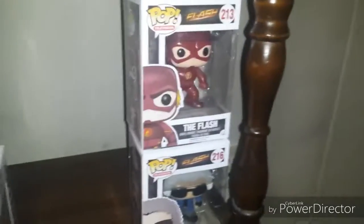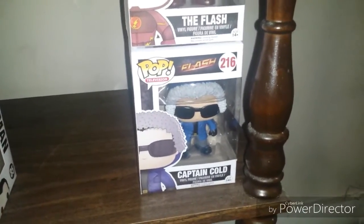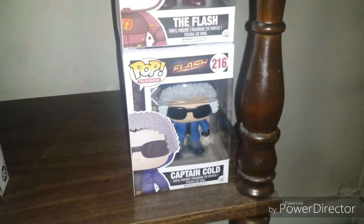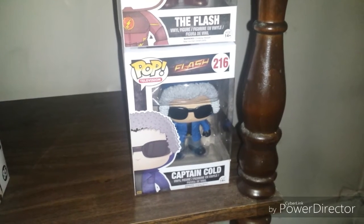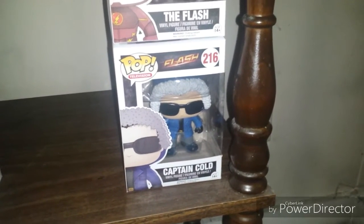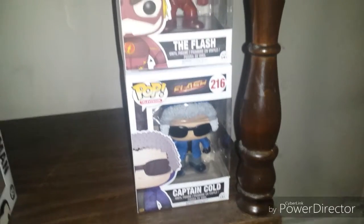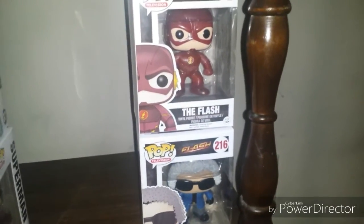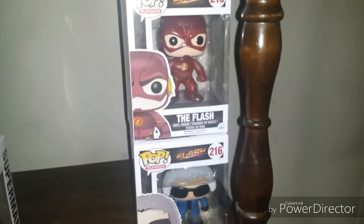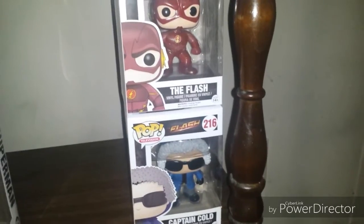Moving down here, I got Flash and Captain Cold. Honestly, I'm not the hugest Captain Cold fan. I do like him a little bit more now because of Legends of Tomorrow, and especially the most recent episode where he went to his childhood home. That was pretty great. But I'm looking to get the Reverse Flash pretty soon. I know that's common, so it should be easy to find. But hopefully they'll have a lot more Flash figures on the way. Right now, really not a lot to choose from.